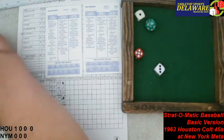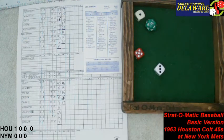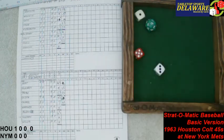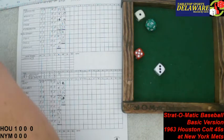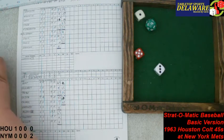But the Mets score 2. Triple by Snyder scores Hunt. And then Snyder scores on the wild pitch by Johnson. High happenings here in the bottom of the 4th inning. Mets have the lead, 2-1. And as soon as I put it there, you'll be able to see it. Badoink. Top of the 5th.